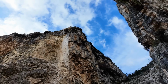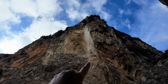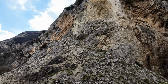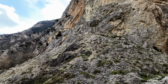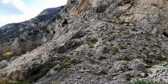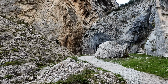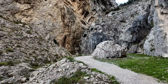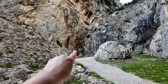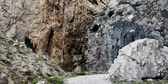And not that long ago, there was part of all of this rock face. You can see it looks fairly newly exposed, and all that fell into here and closed this off for some time. And they had to dig their way back through, which is amazing. They've also put lights and things in here. You actually come here in the night time to visit it. And the gorge that we've all come to see is literally just here. And this is the famous crack in the mountain.